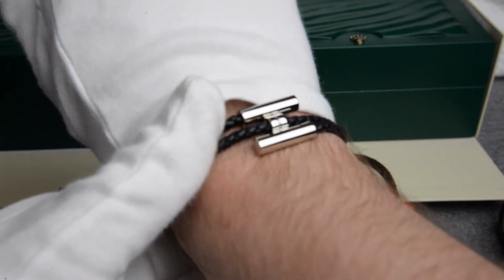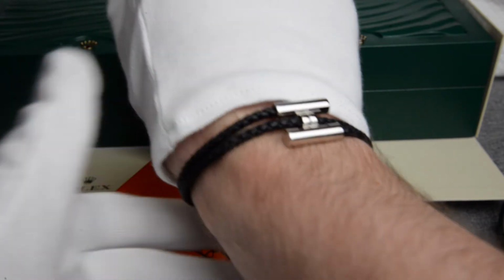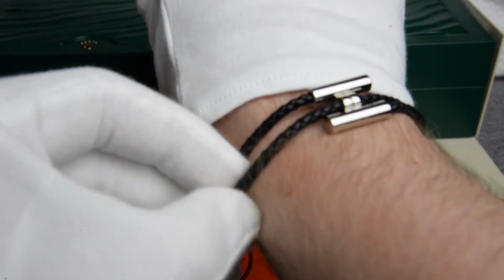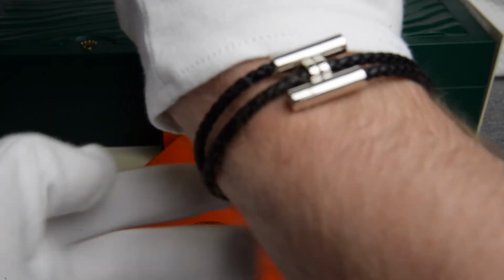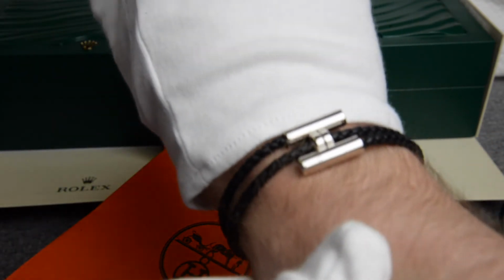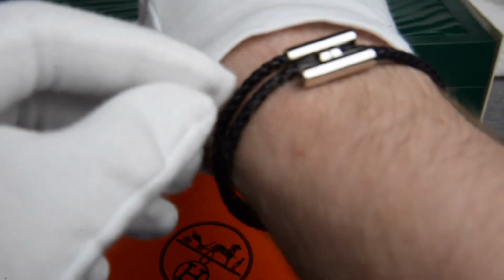So having it on the wrist, you can see it sparkles quite nicely with the palladium finish on it. And it suits a few different wrist sizes. You can also get this in a brown, and I believe it also comes in a grey finish as well, if that's your thing.